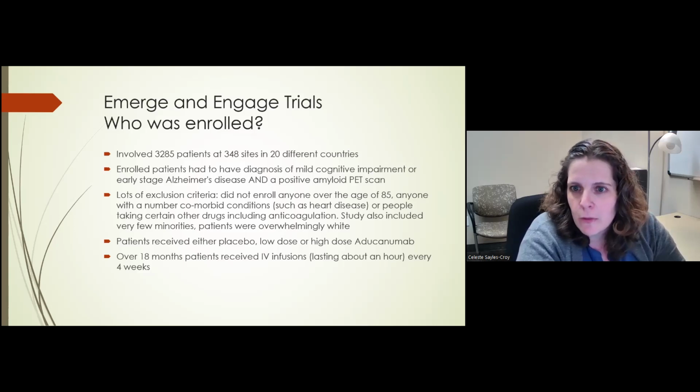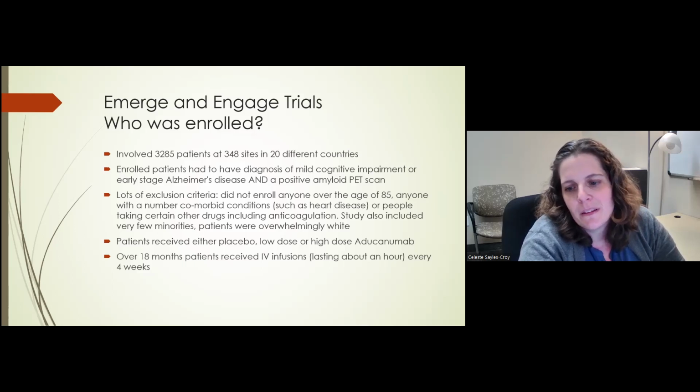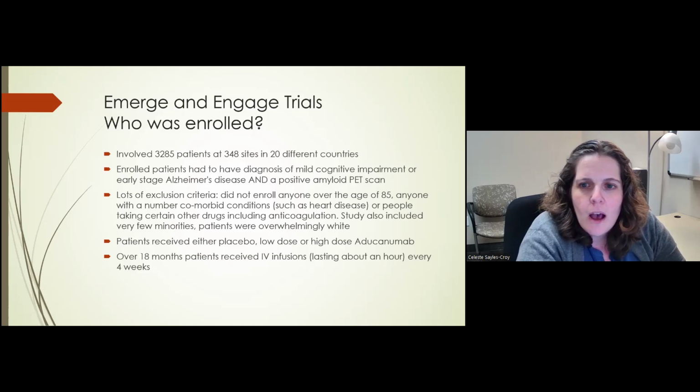Again, I talked earlier about how those are usually only available in academic centers. It is an expensive scan. I think it's $10,000, it varies. Sometimes it's a couple thousand, sometimes it's up to $10,000, depending on what center you get it in. But it's not something that is available outside of a research center usually.